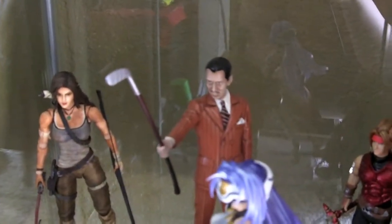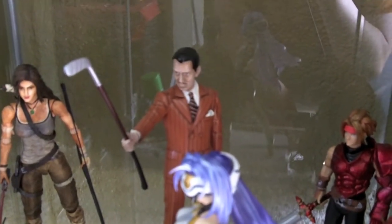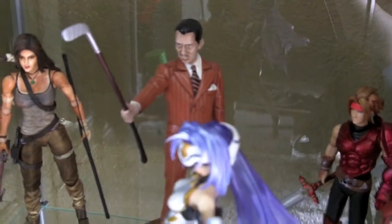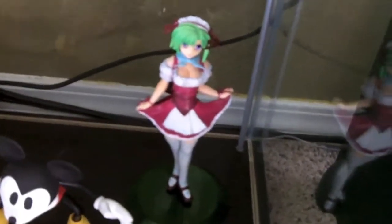And back there is my limited Andrew Ryan statue. I love that thing. Probably one of my prize statues in here. He would be on the top shelf, but there just wasn't enough room for it, really. Down here we got Normandy from Mass Effect, Wreck-It Ralph, Fix-It Felix, Epic Mickey, Asa from one of my favorite animes, Shuffle. There she is again, and a little Luigi.